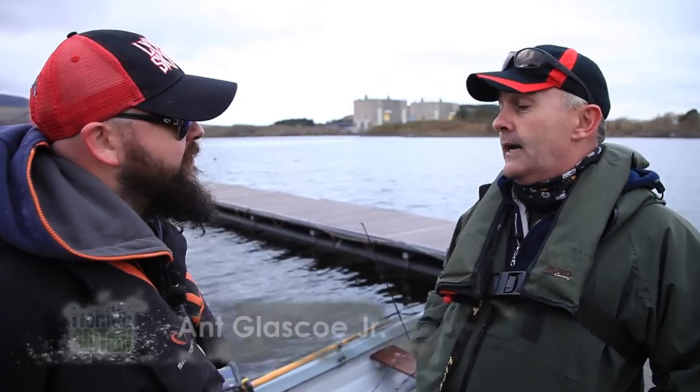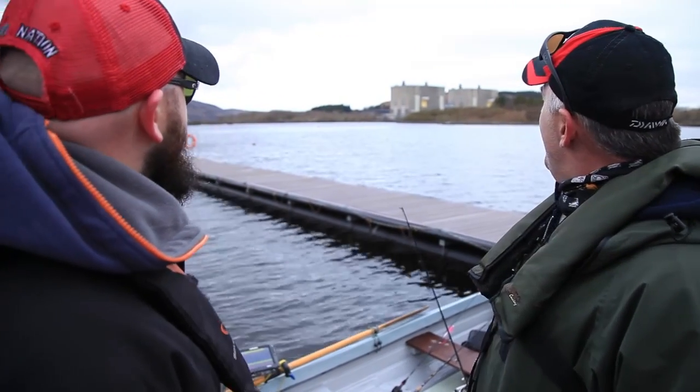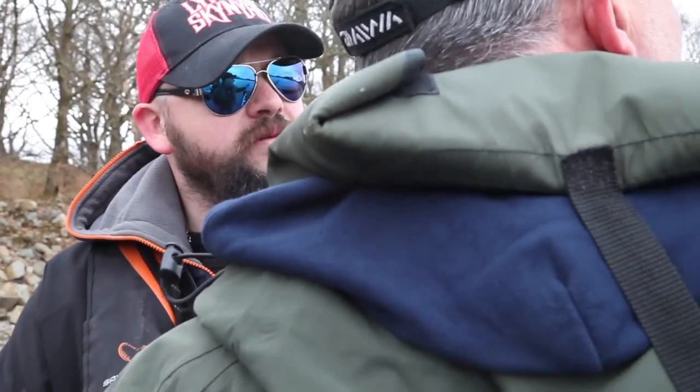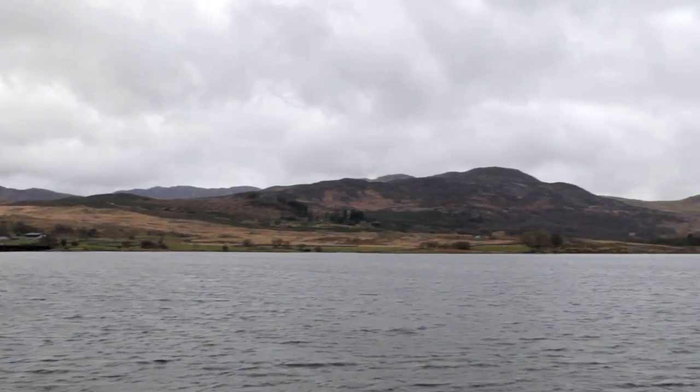Bring out the Glasgow Morgan duo. Well, Ant, finally, after 4 years of pestering, I've got you on Trawsfynydd. What do you think? Apart from that, it's beautiful, mate. It is awesome. Yeah, that is a little bit of an eyesore in the scenery. I think in 10, 15 years they'll have chopped half that down and make it look nicer. But to be honest with you, if it wasn't for that, this lake wouldn't be here.